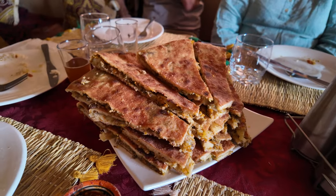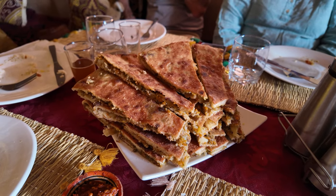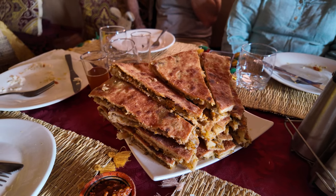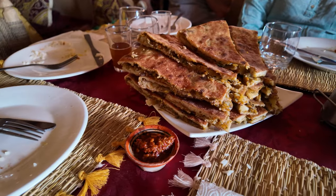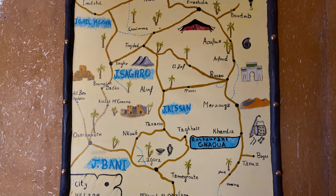So this is Berber pizza, so we made it with onion, carrot, potatoes, eggs, with the beef meat. Some spices that we have here, like salt, camel. And this is hot spicy if you need to try. Chili, yeah, it's chili.